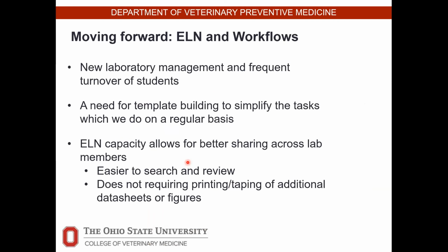And then again, looking to the future, these are two more things that were happy surprises, right? We have new laboratory management and frequent turnover. And so we need to simplify the things that we do on a regular basis so that we can assign workflows and get those things going. And I think the workflows look really promising for that. It's been a struggle for us to get people up to speed at the pace and scale at which we do things. And so getting people all on the same page is going to be really awesome as we go forward, building templates and being able to smooth that.